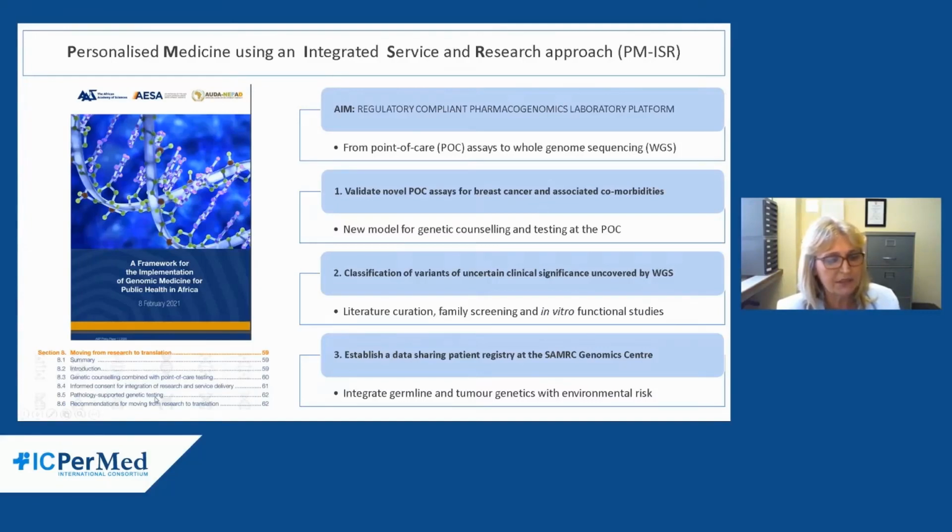The pathology-supported genetic testing approach, we're implementing it in South Africa as a case study. It is not something that is fully applied all over, but we start somewhere to then in the end recommend how we move from research to translation. On the right-hand side, you will see the process. It's a new project that has just been launched with the Medical Research Council, and eventually we would like to be able to share patient data so that this knowledge that we built can be useful to everybody.